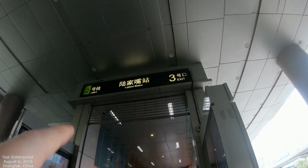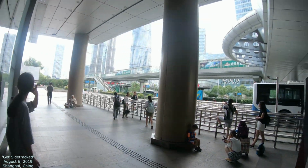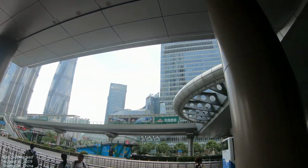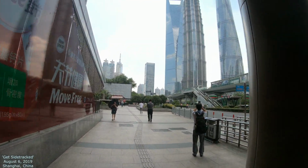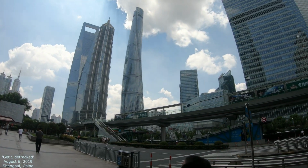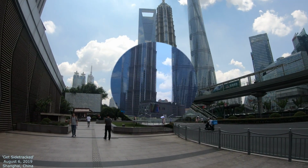Okay, so it's Lujiaji, can't pronounce it. So the cola stand, and we're gonna be walking over to this little spot with all these tall buildings, and we're gonna overlook the bund from this side. I'm not sure what to expect, but it should be kind of cool, I think. There's the IFC Mall, same as Hong Kong one. Okay, let's go check it out.